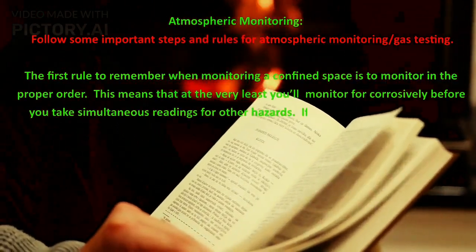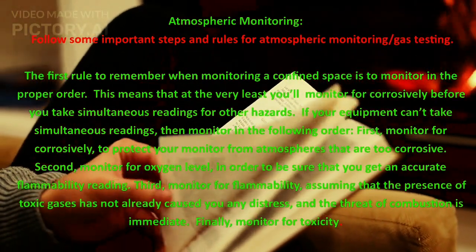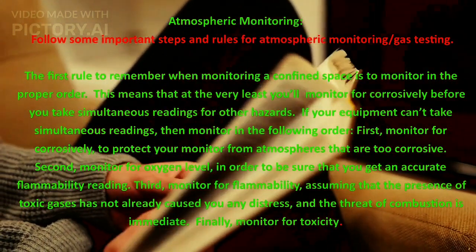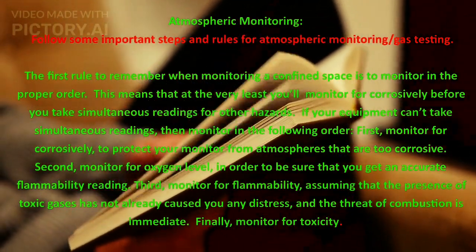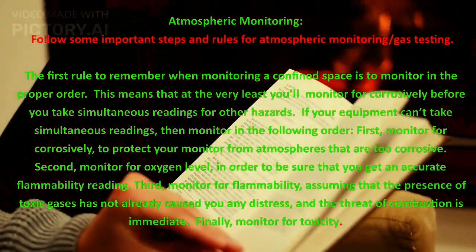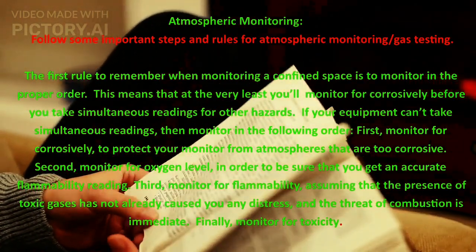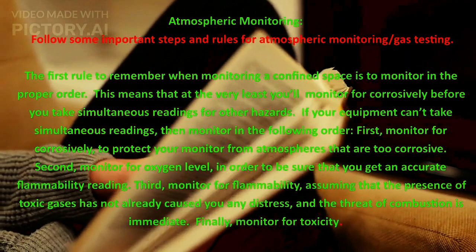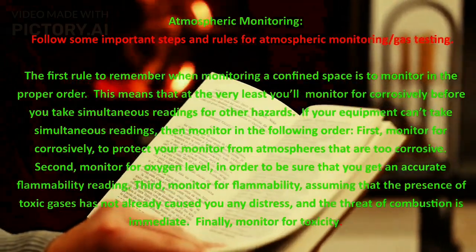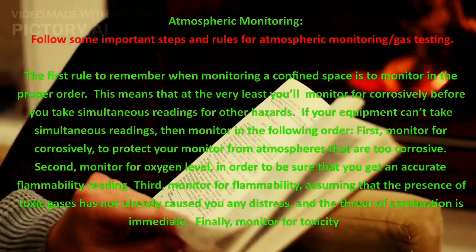Atmospheric monitoring. Follow some important steps and rules for atmospheric monitoring. Gas testing. The first rule to remember when monitoring a confined space is to monitor in the proper order. At the very least, you'll monitor for corrosivity before you take simultaneous readings for other hazards. If your equipment can't take simultaneous readings, monitor in the following order. First, monitor for corrosivity, to protect your monitor from atmospheres that are too corrosive. Second, monitor for oxygen level, to be sure you get an accurate flammability reading. Third, monitor for flammability, since the threat of combustion is immediate. Finally, monitor for toxicity.